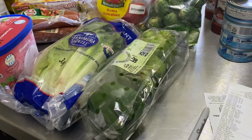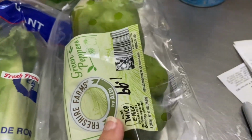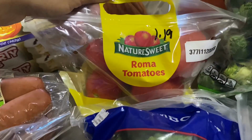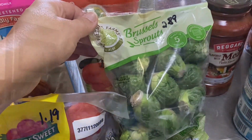I know a lot of people don't show their produce, but I'm going to go ahead and show it just so we can document prices. These onions were $3.19. The green peppers, $1.99. This lettuce was $3.19. This was the only lettuce they had in the whole store. The tomatoes, $1.19, and these Brussels sprouts were $2.89.